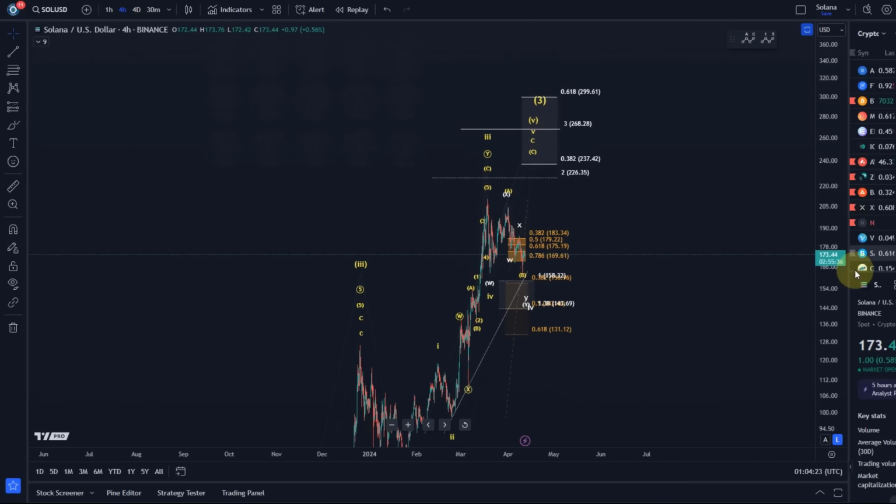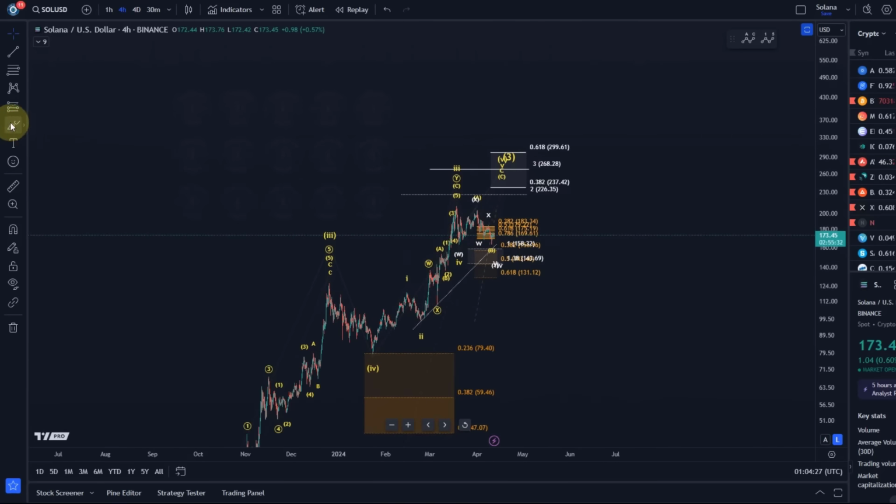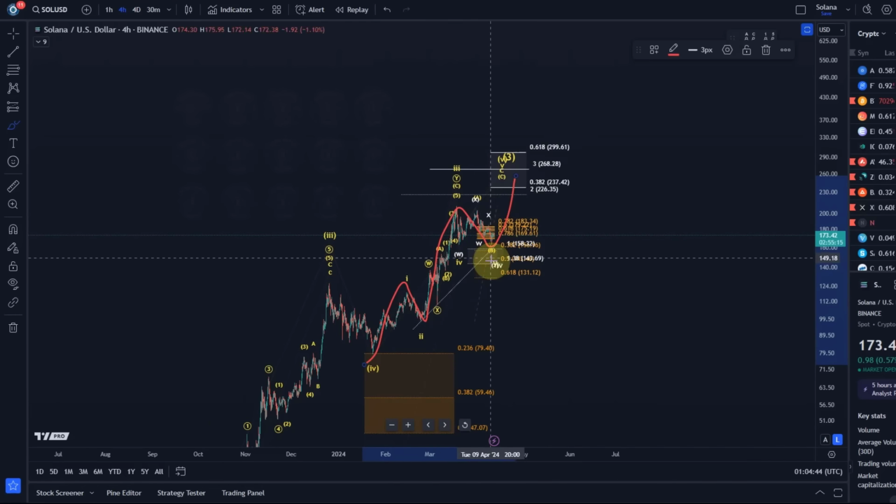Let's first zoom out to the 4-hour chart in terms of what's the larger degree pattern, what's the larger degree structure. The idea is that from this fourth wave low, from the 23rd of January, we had a wave 1 to the upside, a wave 2 down, wave 3 up, wave 4 down. Okay, maybe completed, maybe it's still unfolding. Then wave 5 to the upside. So 5 waves up. That's sort of what we'd like to see.